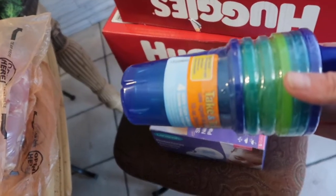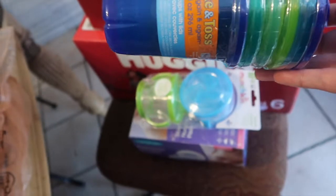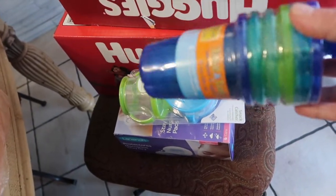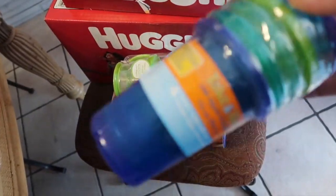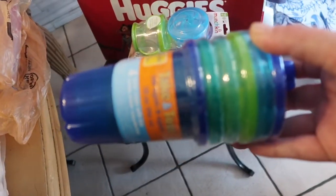So I got some more of these. He dropped the one I had and broke it. So these aren't my favorite, but it makes him suck on the thing. And I've had so many of the nipple part. I've had him have so many cups, and I'm just tired of spending a ton of money on cups. So he uses those, so that's great.